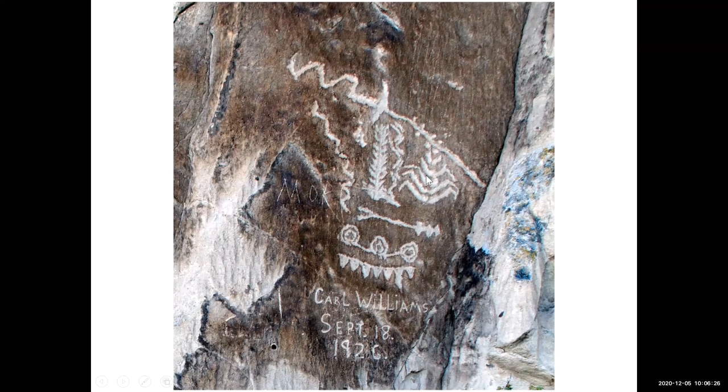But through consultation for our Basin Range National Monument, we determined that if it wasn't on a rock art panel, we would have left it there, because it is a historic resource. But connected with rock art, then we're going to remove it.